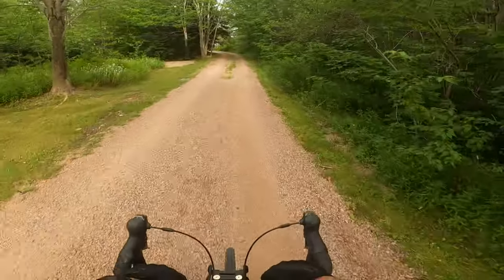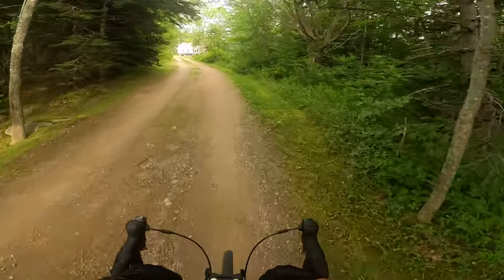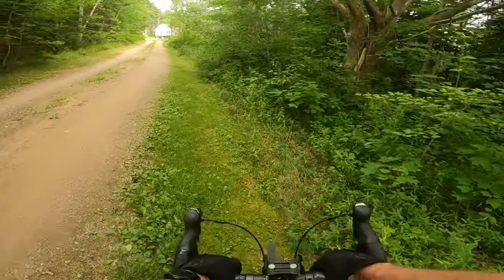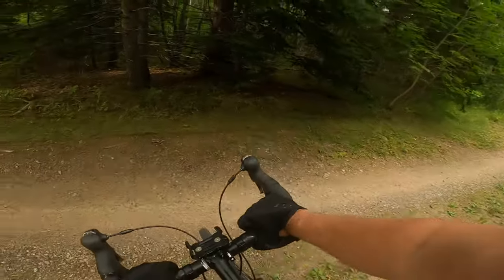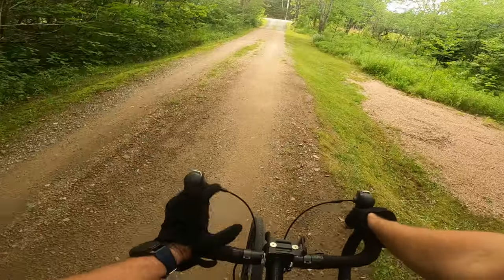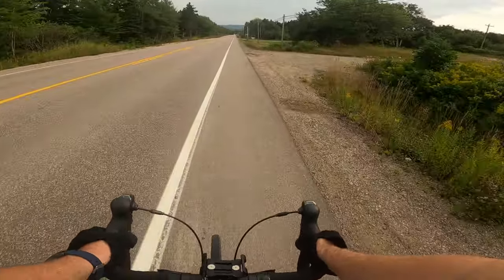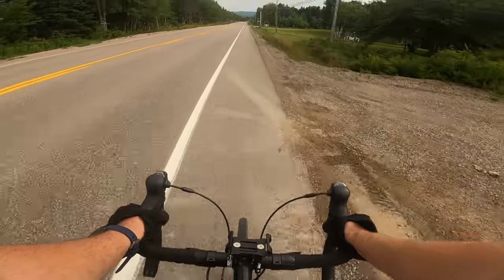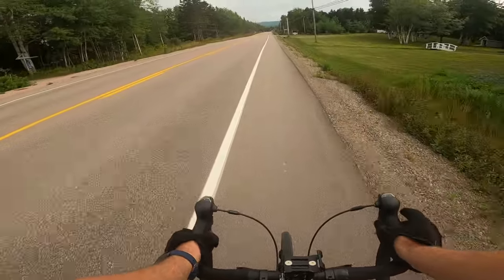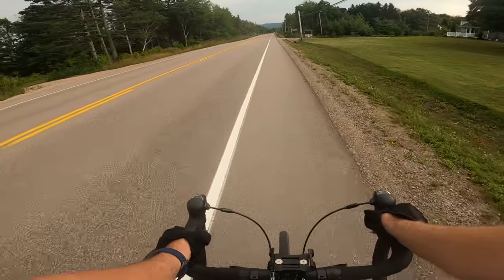All right, I'm checking out Stewart's Lane. Might be a private property. Yes, it is. So I'm not gonna stay here. I don't want to be that guy. I'm hoping to find another road at least. I can cut in and have a look at the ocean again to see where I'm at compared to the Keltic Lodge.